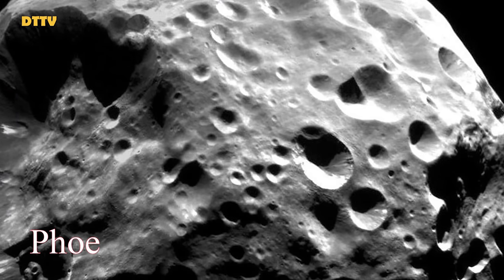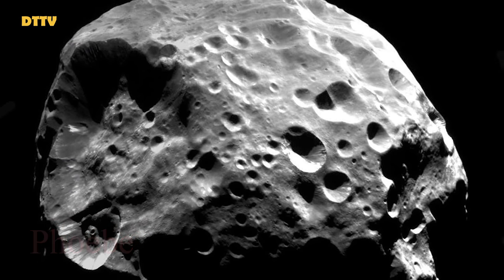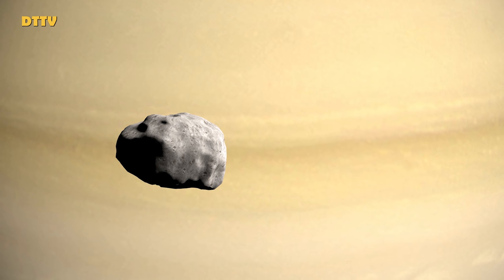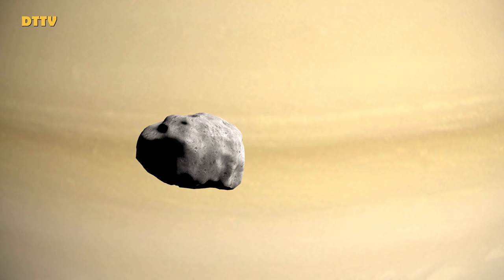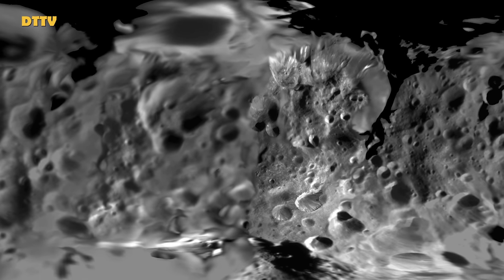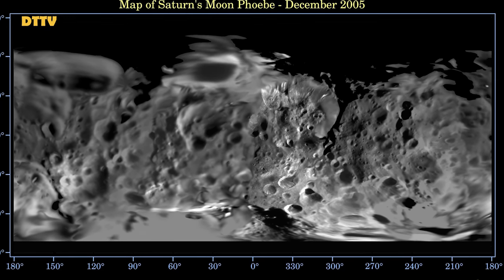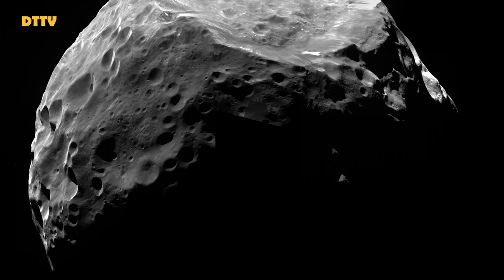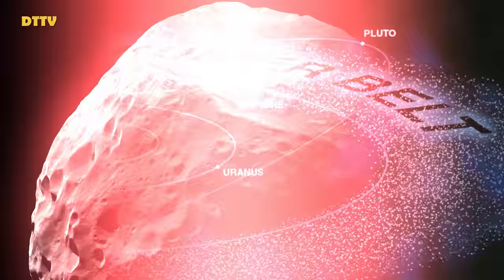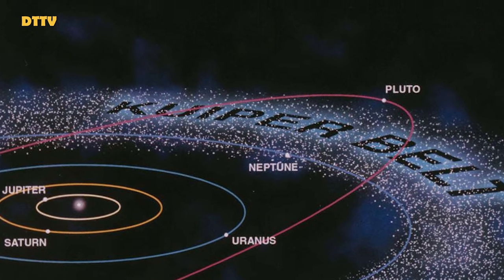Phoebe is undoubtedly the first moon Cassini encountered up close, as it was the first of Saturn's moons. Phoebe is too small and its gravity too weak to pull itself into a sphere, just 200 kilometers in diameter. Phoebe was found to have a carbon-rich surface with deep craters that exposed layers of bright white ice below. Phoebe is darker and contains more rock than Saturn's other icy moons. It did not originate near Saturn, but in the Kuiper Belt beyond Neptune.